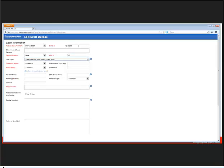Product type, I'm going to choose wine, 13%. Class type, which ultimately the TTB will assign, domestic versus import. My brand, fanciful name if you'd like, and then I'll put in an appellation. So I'm going to put in a vintage here and a varietal.